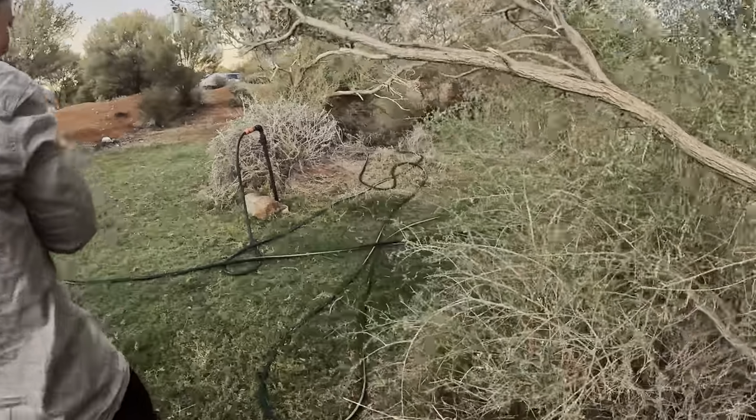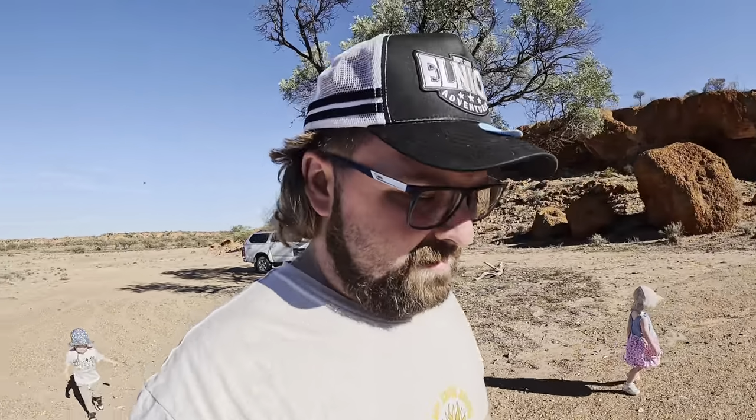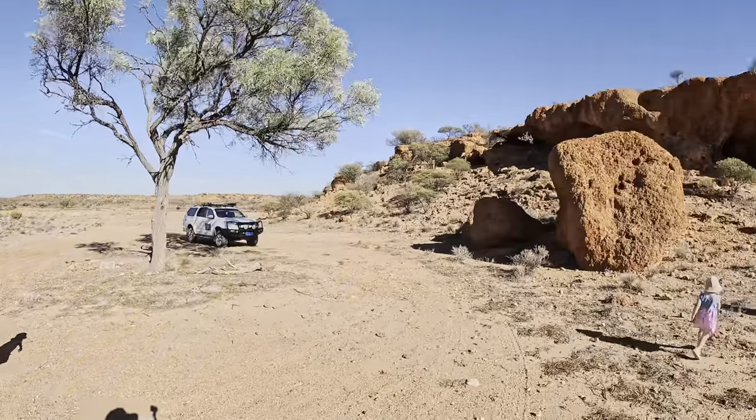So how exciting. This morning we woke up early, had a bit of an Easter egg hunt with the kids, but now we're at the Nellan breakaways in the cave. You need permission to come out here, so you need to camp out at the Nellan station itself and then register your vehicle and then come out here, just so that if you go missing they can come out and find you. But how impressive is this?